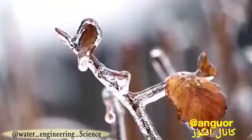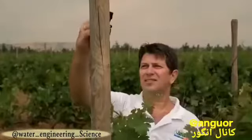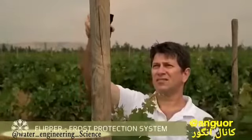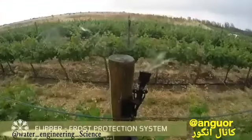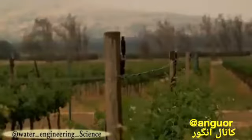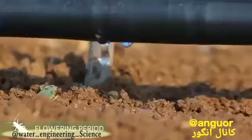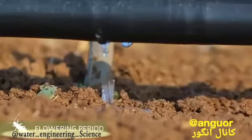During the blossoming period, there is a risk of frost damage in cold regions. This may be prevented by installing frost protection systems. This system irrigates the plant during cold hours, preventing it from freezing. The Flipper system was designed exclusively for protecting the vineyard from frost. The system spreads water along the vine rows only, with maximum water savings. During the flowering period, treatment against insects must be applied as required. Imidacloprid or other systemic products may be applied efficiently through the irrigation system.